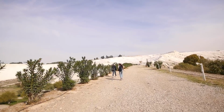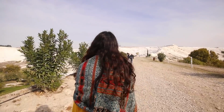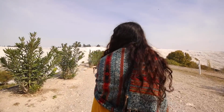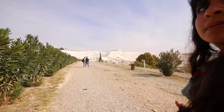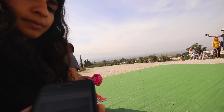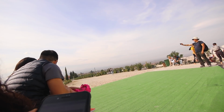So Pamukkale translates literally to cotton castle. The Turkish call it cotton castle due to the resemblance that these white terraces have with the cotton plantations that are cultivated in central Turkey. This is Turkey's biggest attraction. These hot springs, they get up to 212 degrees Fahrenheit or 100 degrees Celsius.